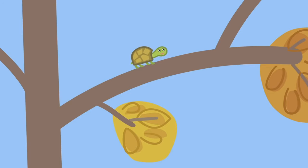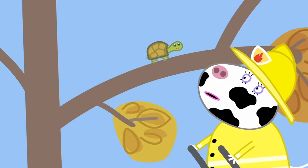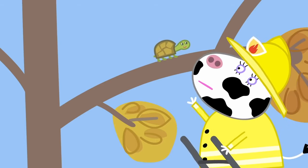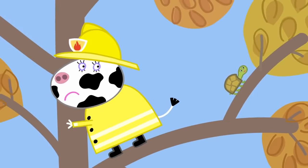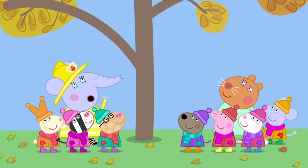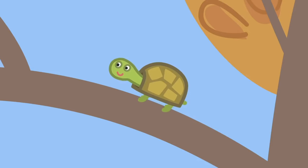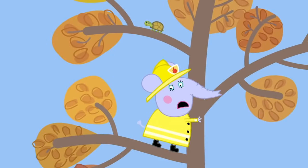Stand clear. Fire engines use ladders to rescue pets from trees. Come on, Tiddles. Tiddles is climbing higher in the tree. Come here, you little pickle. Mummy Cow is climbing into the tree. Be careful, Mummy Cow. Oh, dear. I'm stuck. Cows are not very good at climbing trees. Hang on, I'm coming up. Here, Tiddles. Oh, I'm stuck too. Elephants are not very good at climbing trees.